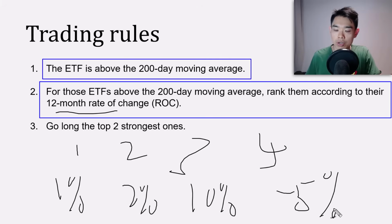Now ask yourself, which among these 4 ETFs are the two best performing ones, assuming that they are all above the 200-day moving average? I'll give you 5 seconds. 1, 2, 3, 4, 5. Okay, the answer is this one and this one, because they have the largest price increase over the last 12 months. And if you're wondering, how do I have that shown on the chart?